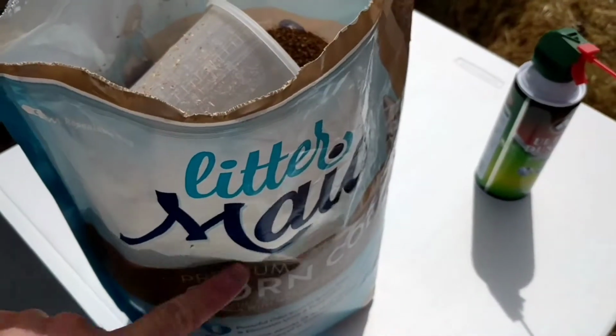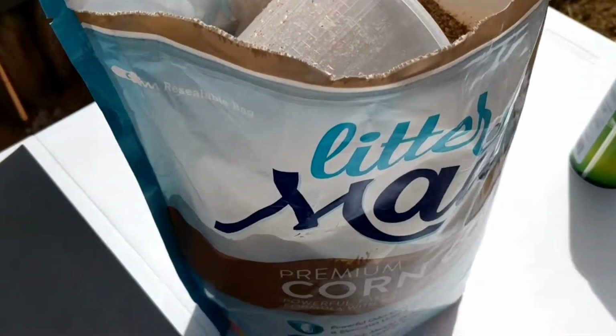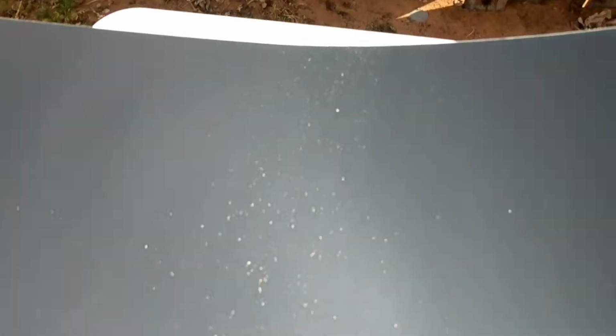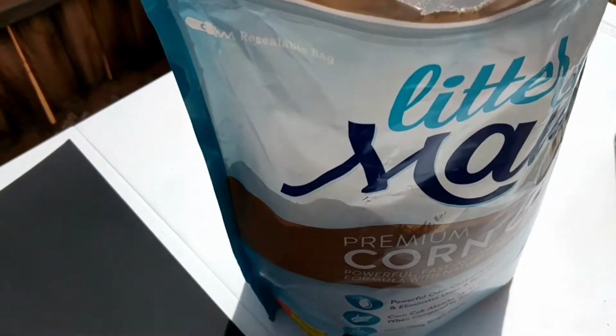And these are the particles left behind after curling up the paper and pouring it back in. Particles, not really dust. Already we can see that corncob litter is a whole different animal, is lighter weight, and is particles, not really dust. So every litter is different.